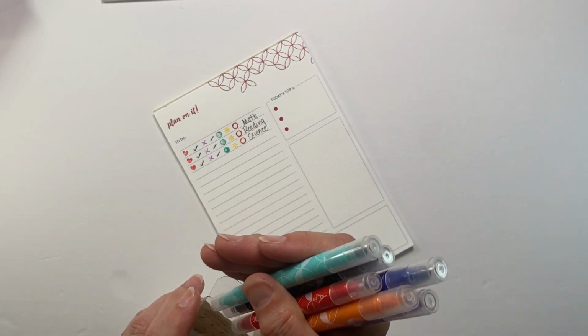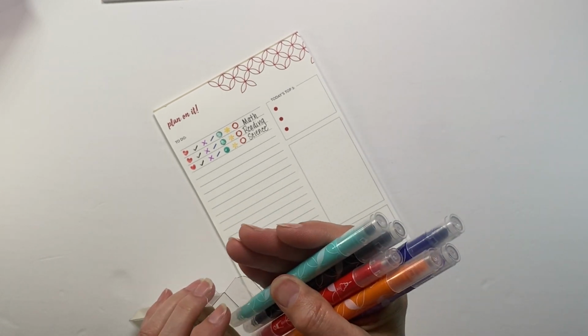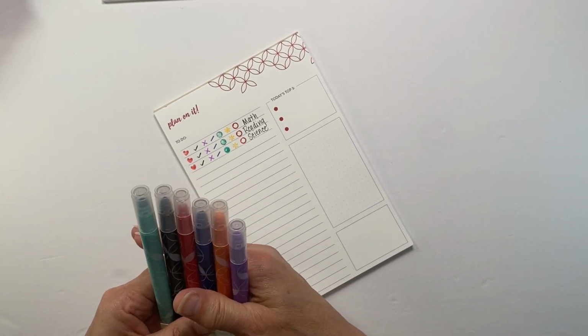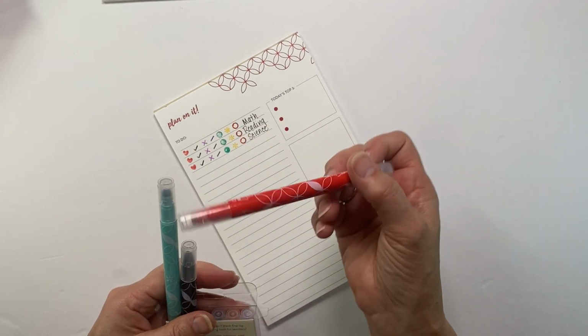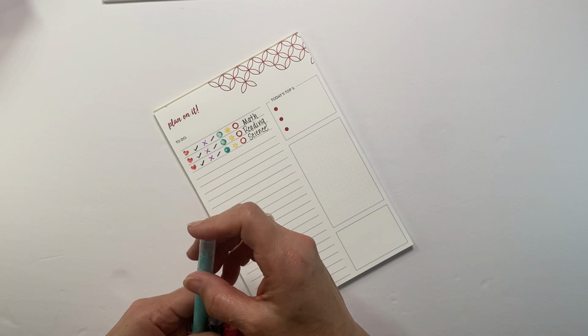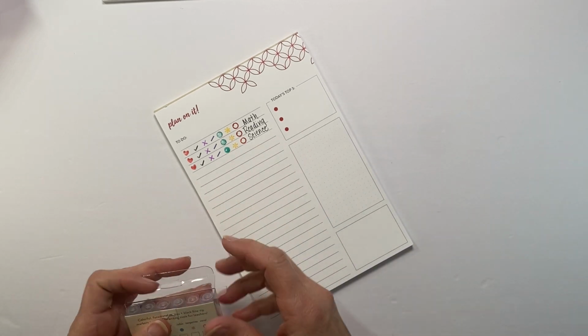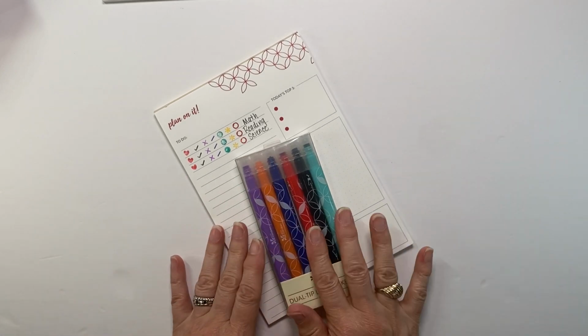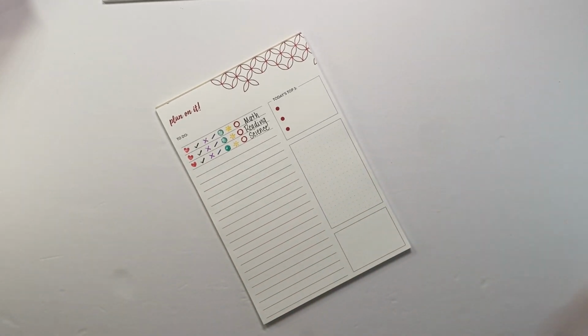I don't know if I'm going to use them in my life planner. I'd be very careful with that, but as far as making lists on a notepad and checking them off, certainly would do that. Just watch for the shadowing through on the other side of something, if that bothers you. $15.50 for those in beautiful colors.